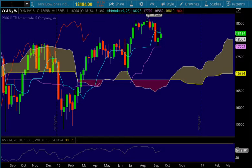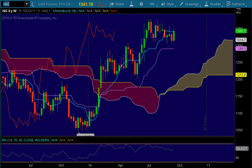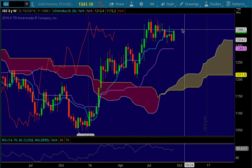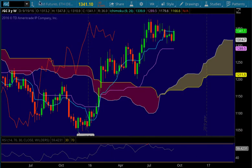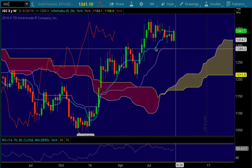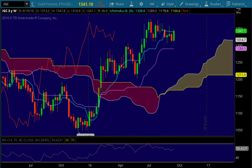Let's look at gold. Gold actually did manage to close above the Tenkan-sen, so still a very nice looking bull flag here, and back into fully bullish territory with a close above the Tenkan-sen, the Tenkan-sen being at 1339.90 and the close being at 1341.10. Since the Tenkan-sen and the Kijun-sen are both flat, we're looking for some more sideways action, consolidation before we get a move either up or down.